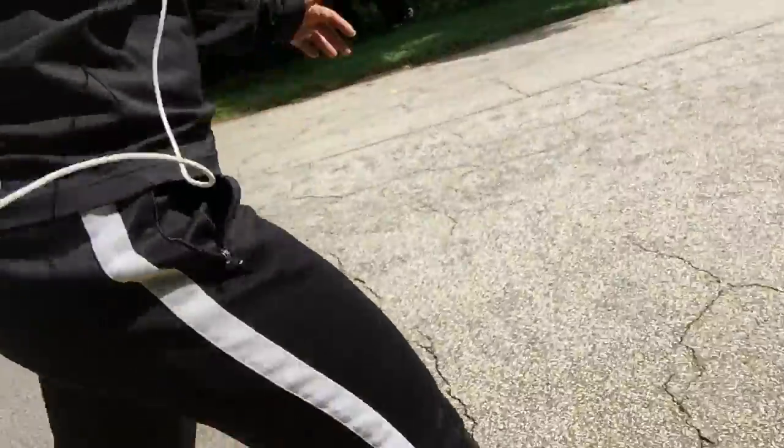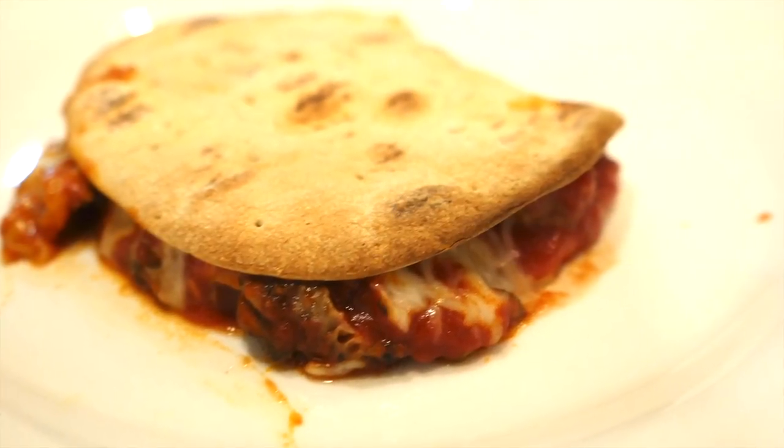So while I'm walking, I'm taking really big steps, so really long steps. And I'm swinging my arms back and forth to work my biceps. So I'm doing quite a few workouts at the same time I'm walking. This is good if you keep this up for like 20 minutes. It's really good.